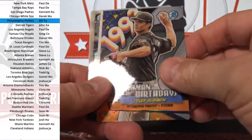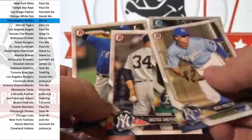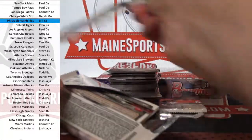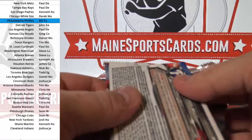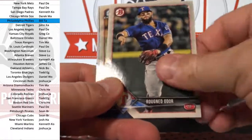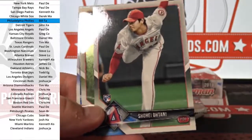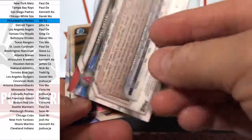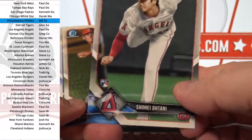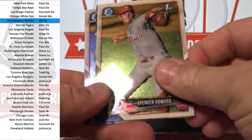Tyler Glass now, Bowman birthdays. 1993, seriously? Really? Is it numbered? There's Ohtani, base rookie. So that one is the numbered one to 49. So that's the refractor, the super refractor version we're looking for. And everybody else on the planet.